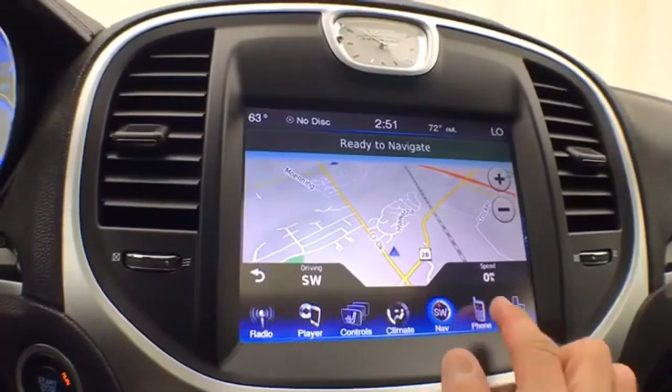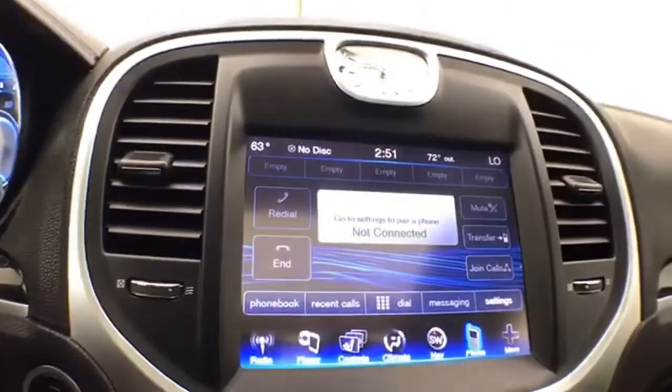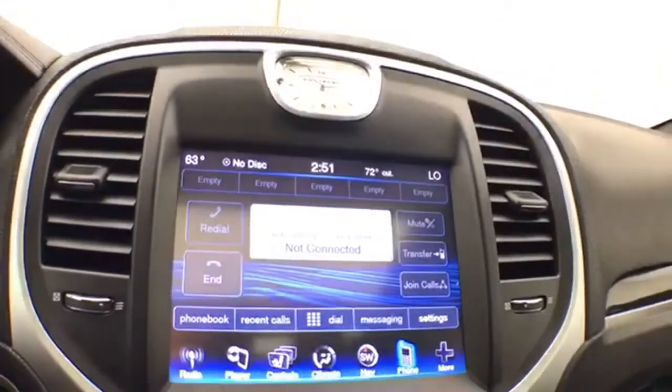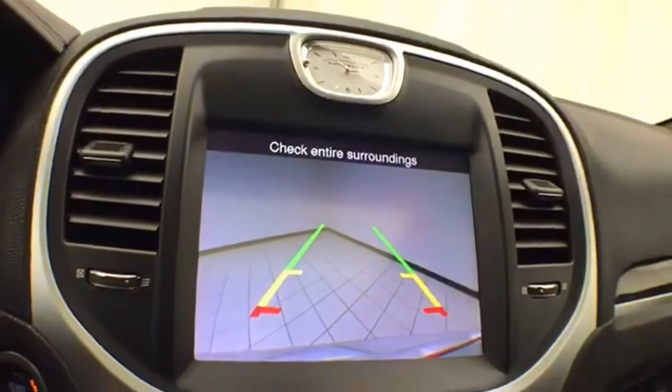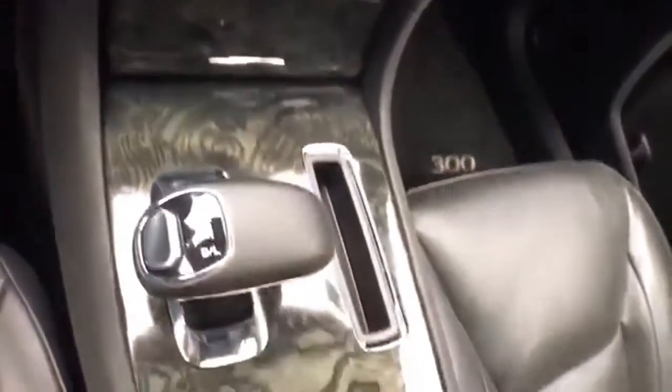Navigation. Bluetooth connectivity for hands-free phone use or to connect other Bluetooth-enabled devices. Great for wireless music streaming. And that is, of course, where the backup camera display is. Hard keys below for the things you use most often.